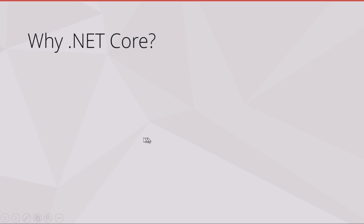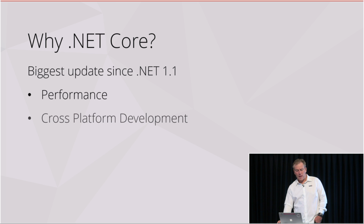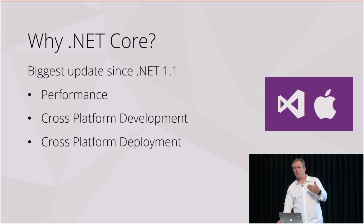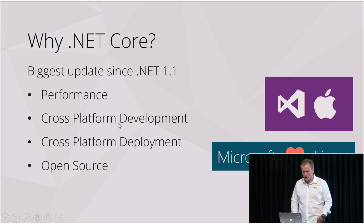All right, so .NET Core. Well, I talked about this last year, and this is the biggest update since version 1, okay? It's faster. It allows cross-platform development. You can just do it on a Mac, just write your code. So that's showing a bit of love for Macs. We've got cross-platform deployment. We can deploy it to a Linux server. Okay, so Microsoft loves Linux now. And it's open source. So those 4 reasons, which one's the most important to you?